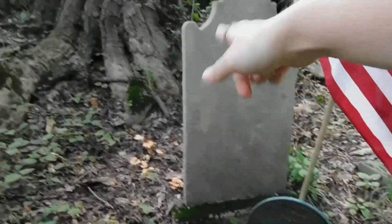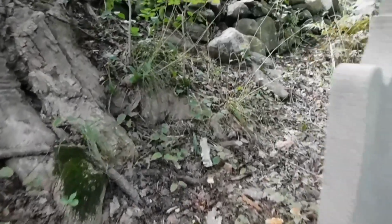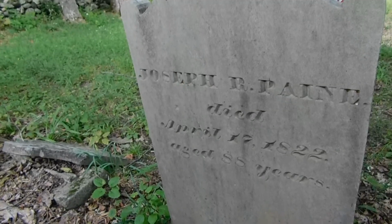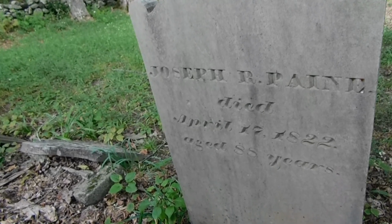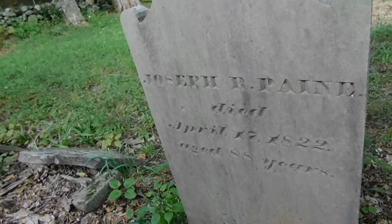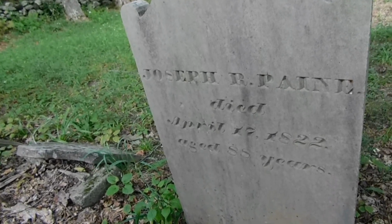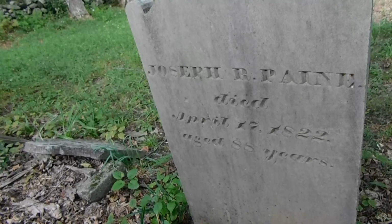So this is whoever this is. This is him. Or her. It's not a deacon, Mama. Joseph R. I was going to say Putnam, but that's not what it is. Aged August 17th, 1822. Wait, what the heck? Oh no, that says died. August. Oh no, that says April 17th, 1822, aged 88 years old.